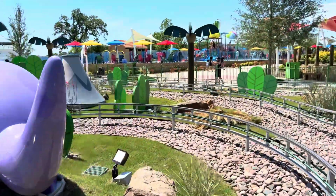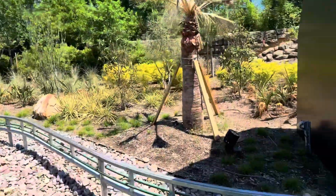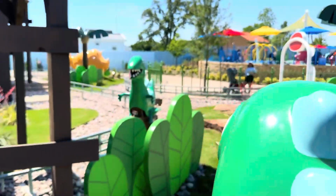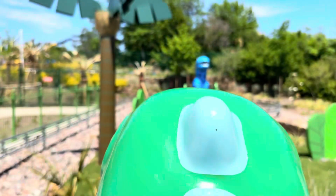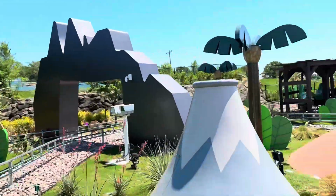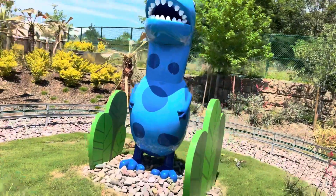This is so peaceful and so fun. Little kids would have a great time. And big kids like me would have a great time. Hi, Tiffy! Erupting volcanoes. Whoa.